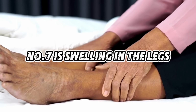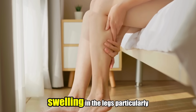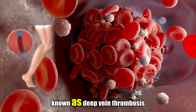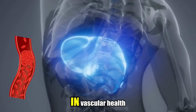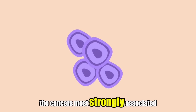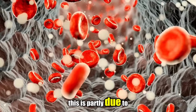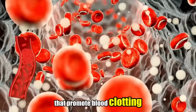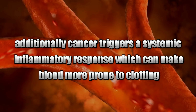Number 7 is swelling in the legs. Swelling in the legs, particularly if it occurs in only one leg, can be a concerning symptom and may indicate the presence of a blood clot, known as deep vein thrombosis. This condition is more common in individuals with pancreatic cancer due to the cancer's effects on the body's blood clotting mechanisms and vascular health. Pancreatic cancer is one of the cancers most strongly associated with an increased risk of blood clots. This is partly due to the tumor's ability to produce and release substances that promote blood clotting.